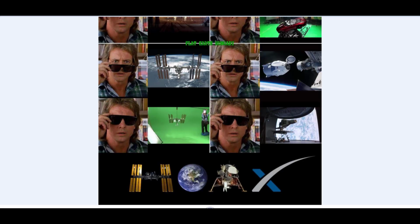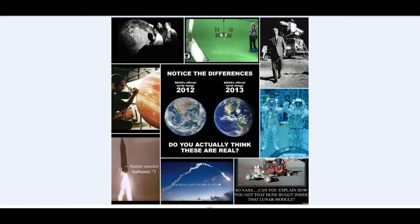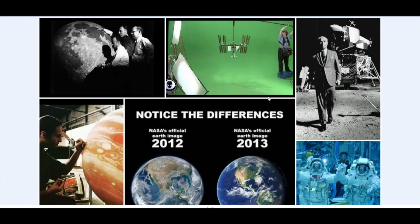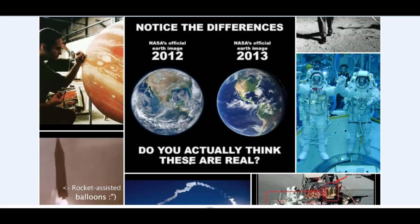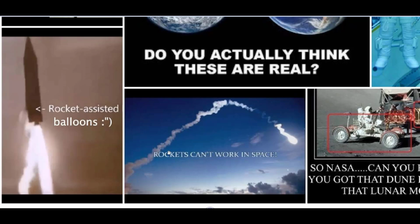You see, oh, look at the space station, International Space Station, and man, everything is so simple. Look, the International Space Station with green screen, movie set. Look in the pool, the astronauts. Look, painting, rocket-assisted balloons. Oh yeah, balloons with rocket assist. Rockets can't work in space. Look at the rocket go.